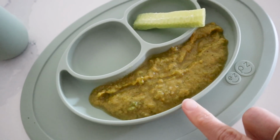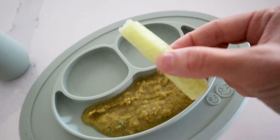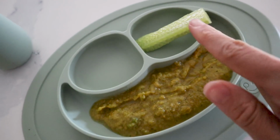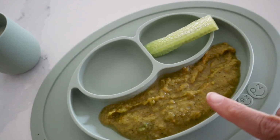Just finished heating up Sage's lunch. Got some pureed broccoli and sweet potato. I did a little cucumber. We're doing baby-led weaning style, so just the inside of the seeds. I learned how to cut and prepare things from the Happy Healthy Eaters baby course.